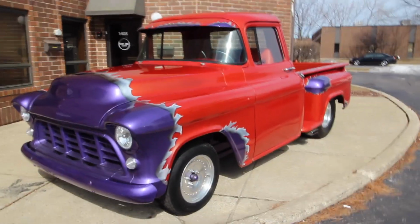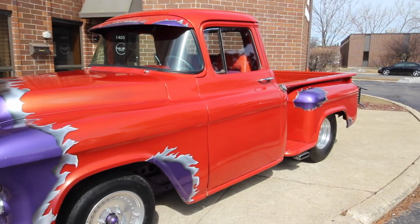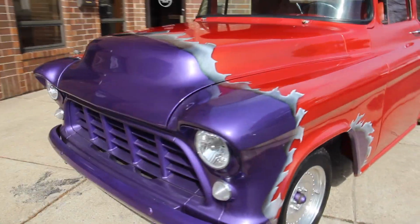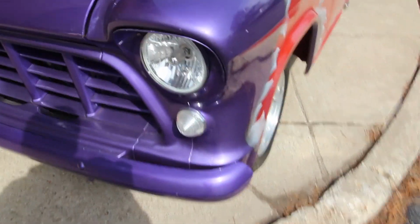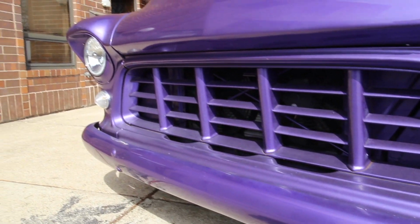Up for sale today, we got a 1955 Chevy pickup, a Pro Street, real cool. A lot of money went into this build. The custom paint, the custom interior, the built 454, power disc brakes, power steering, automatic, dual electric fans, aluminum radiator.